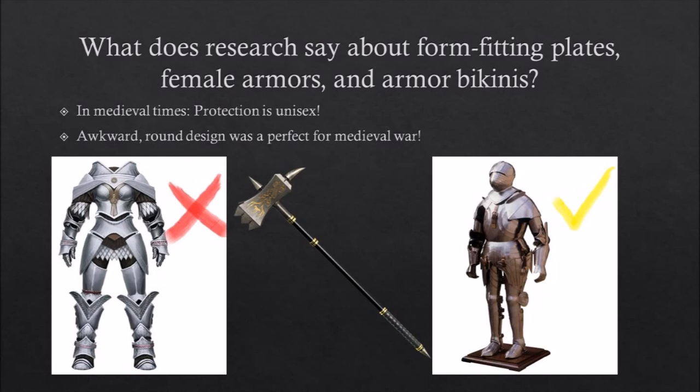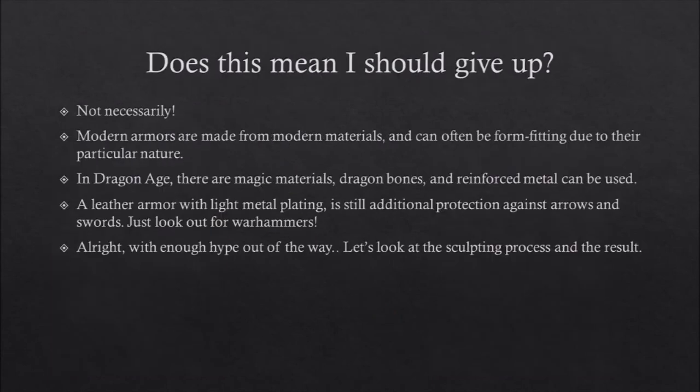And when I learned this, I was kind of like, huh. So, well, that's good and all, but what about form-fitting plates? What can I do? Should I just give up? Should I just give up on this quest on hotness? Well, not necessarily, because I'm looking to modern armors.